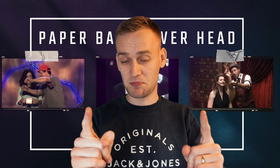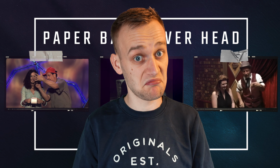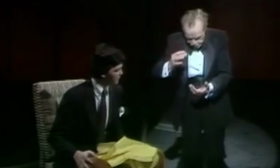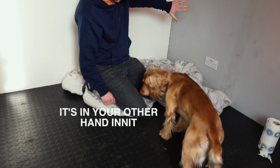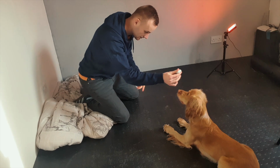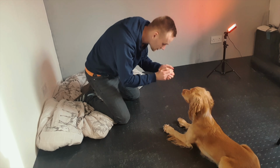What about the classic paper balls over the head trick? This is a routine designed for one person. It's a masterclass in timing and misdirection, a concept I worry might be lost on Wally. What's the ball? It's just there. One, two, three. What is it?